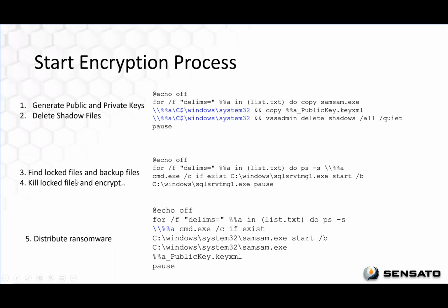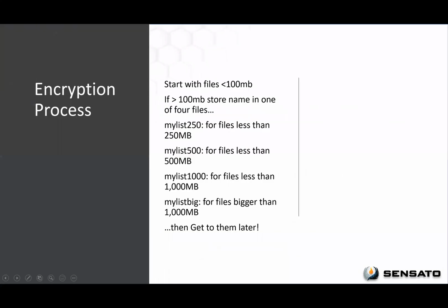We then look for locked files and backup files. We kill any lock file, meaning we issue a system command to kill anything that's in memory that we can't encrypt. And this is where you'll start seeing people say, hey, my system stopped running, my server's not working, because what this is doing is actually getting into the Windows task list and shutting down services so that it can go ahead. When the service is shut down, it unlocks the file and it can be encrypted. And then obviously it goes after your backups and continues to distribute the ransomware. So that's kind of the encryption process.